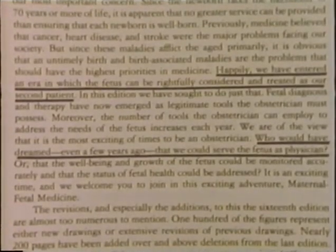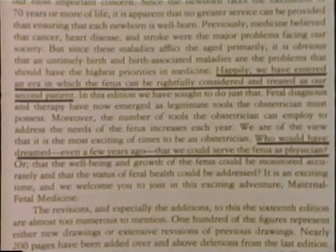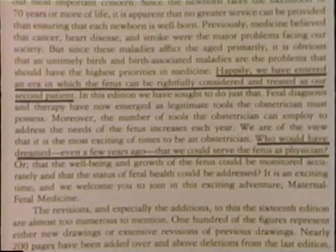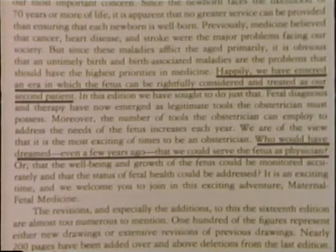Happily, we have entered an era in which the fetus can be rightfully considered and treated as our second patient. Who would have dreamed, even a few years ago, that we could serve the fetus as physician? Traditional medical ethics and precepts command us that we must not destroy our patients, that we are pledged to preserve their lives. Now let's see what abortion does to this, our second patient.